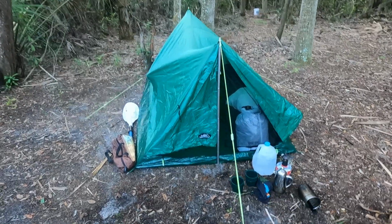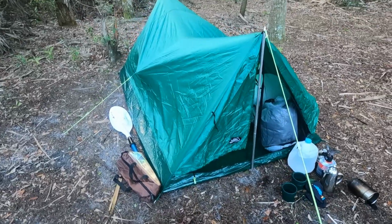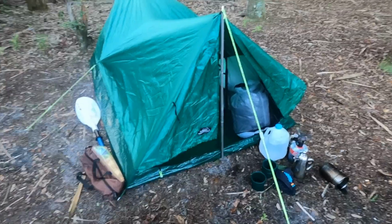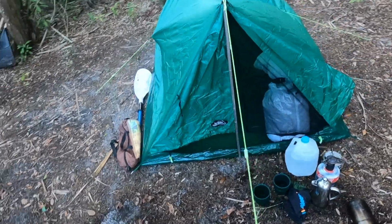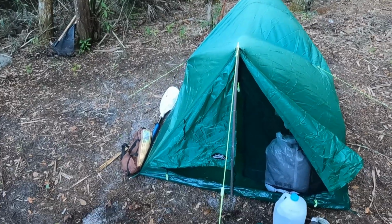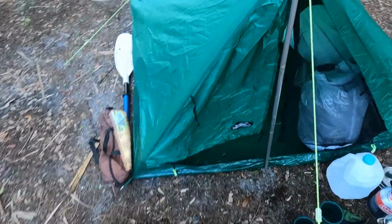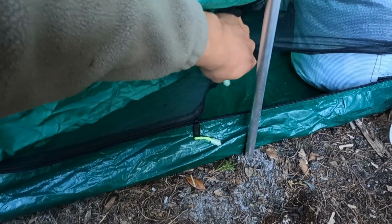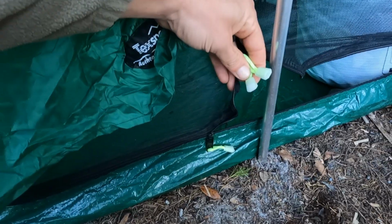All right, the $20 Amazon tent survived its first night. And I gotta say, I am moderately impressed with this tent. Now, I wouldn't trust this in a downpour or anything like that, keeping it dry, but one of my favorite features so far is that these little knobbies right here glow in the dark.